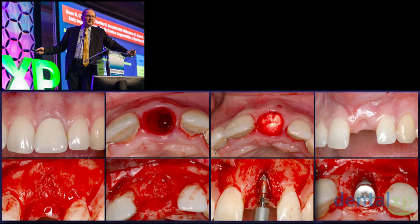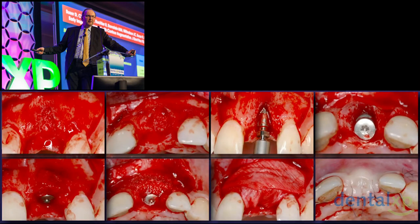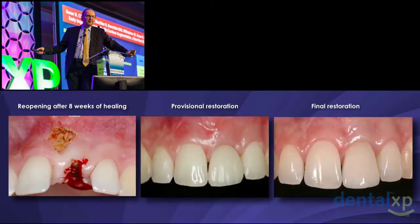These are all agreements we have had since the late 1990s, I would say. And then the augmentation: we prefer two fillers, a combination of autogenous bone chips and a low substitution filler, such as DBBM. We normally go for a collagen membrane to eliminate a second surgery for the patient, and we go for primary wound closure. 8 weeks later, the reopening, provisionalization, soft tissue conditioning, and then final restoration.